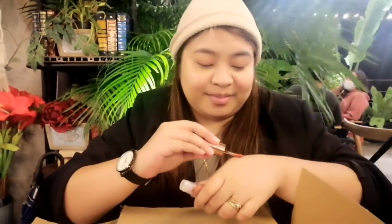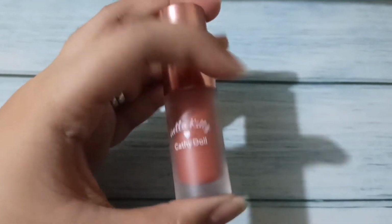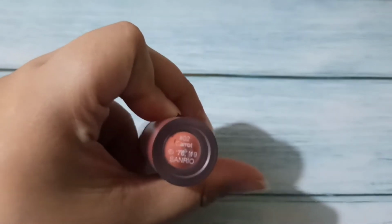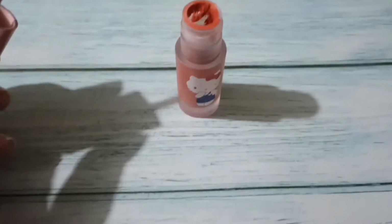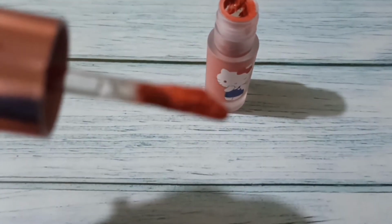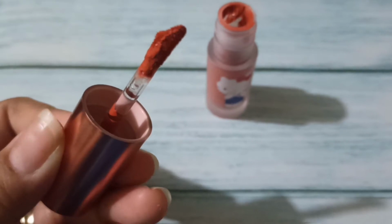The next one would be the Cathy Doll lip and cheek mousse and I have the shade 02 Carrot. I super love the applicator of this lip and cheek mousse because it's just the right shape that will be able to glide easily on your lips. And I also like the consistency of the formula and it perfectly matched my morena skin tone.